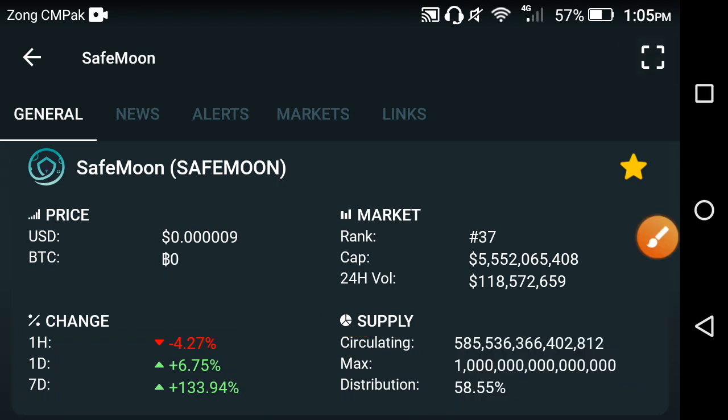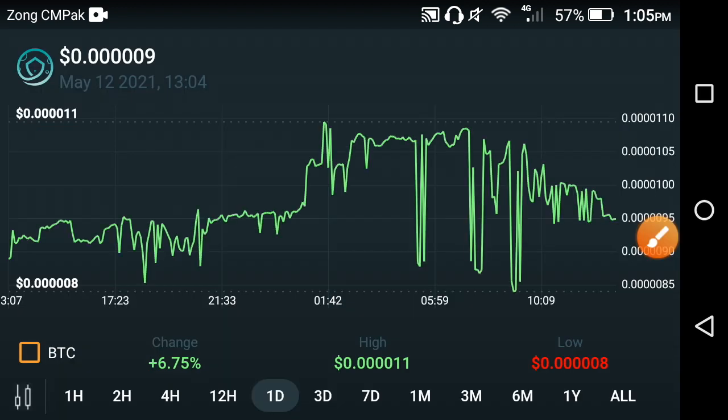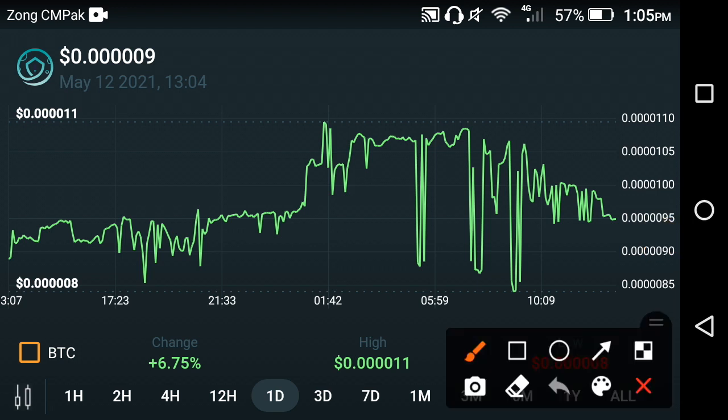So what should we do at this time? As for the best time to buy, sell or hold SafeMoon, let me show you, friends. As you can see here, that is the last 1 day, I mean the 24-hour price change you are watching now on the screen. That is the price chart.